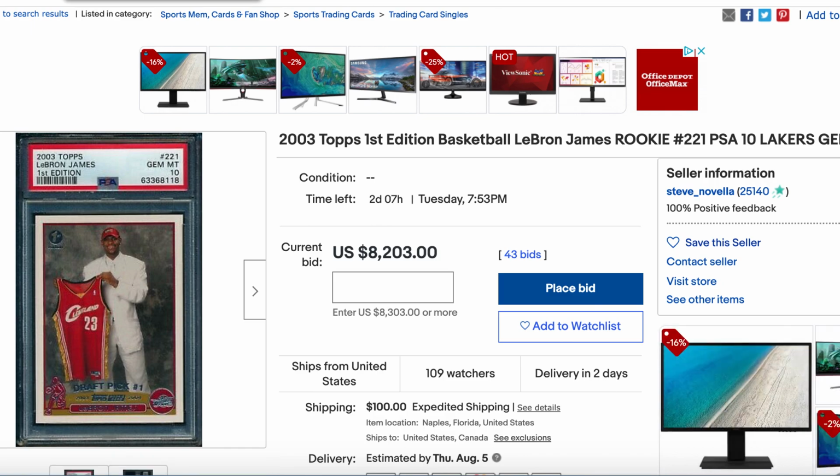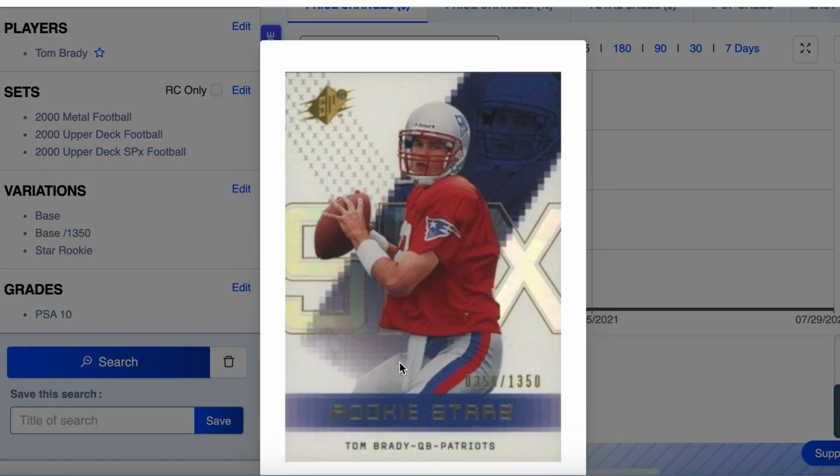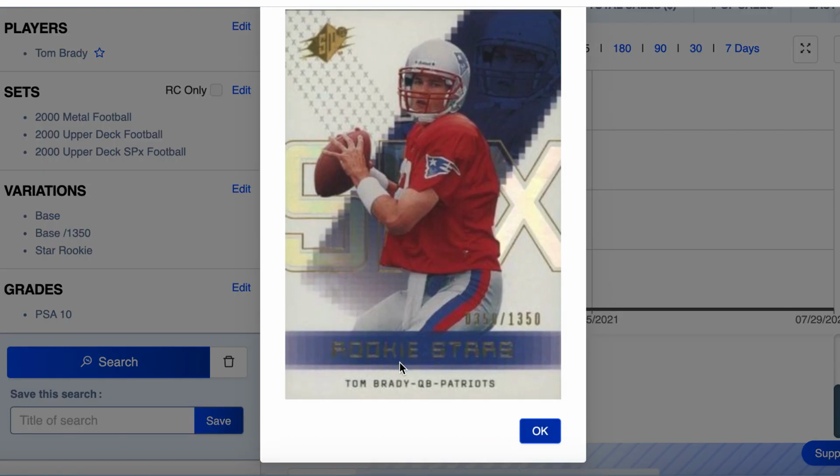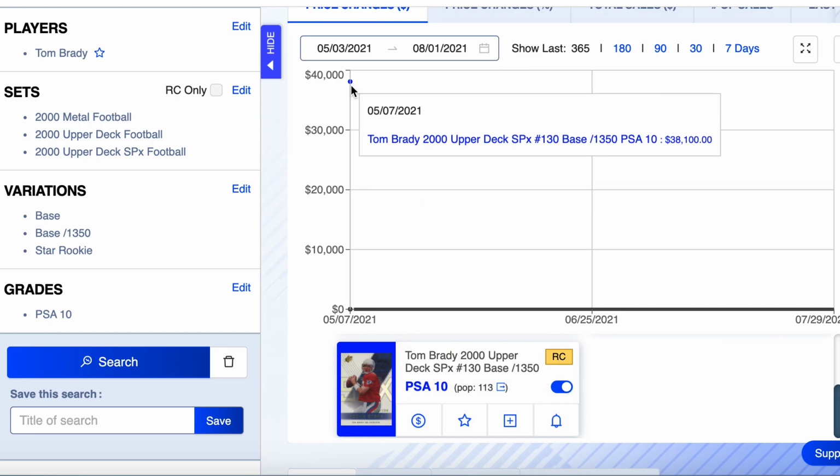Another guy you might know, Mr. Tom Brady. Now, there's not a whole lot of data on this card. This one is his SPX rookie stars. I don't really call it that, but it's his Upper Deck SPX, and it's out of 1350. So pretty limited card. You gotta love that. Pop count on the PSA 10 is only 113. Now the latest sale that we see on here is 38.1. That was back on May 7th.